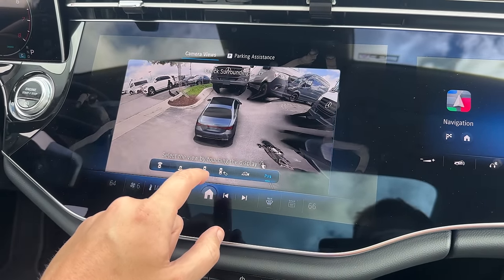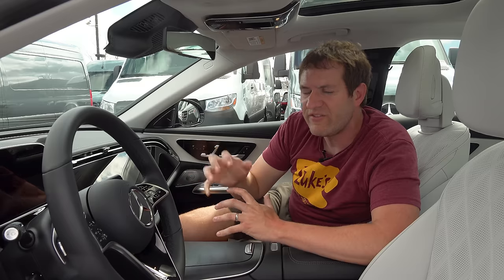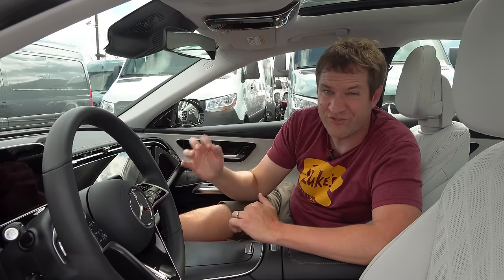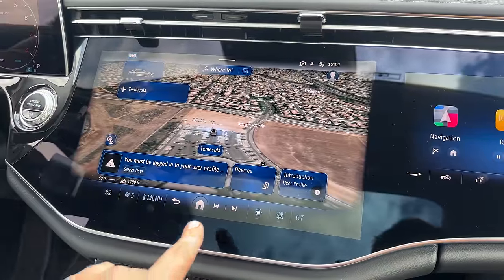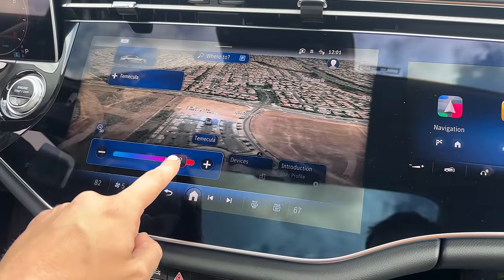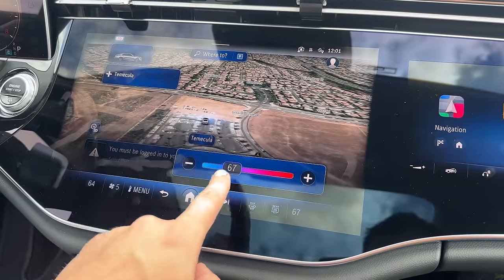It's a fantastic system. Now, one drawback of this giant center infotainment screen is that it's relatively difficult to access your climate controls to make climate control changes. In order to change the temperature, for instance, you gotta tap on the current temperature, and then there's a slider to make the change. Same deal with airflow and various other climate-related things.